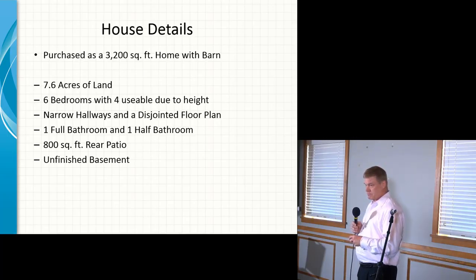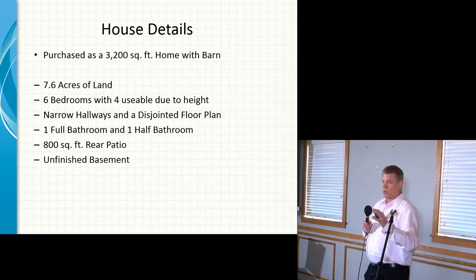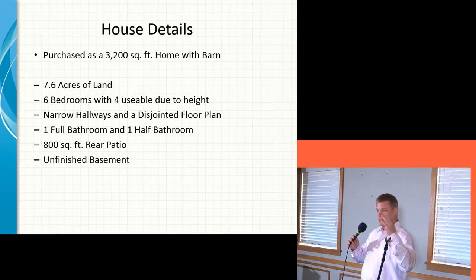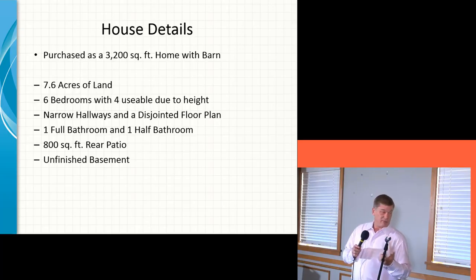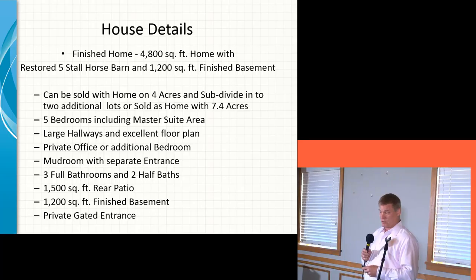So when we started with this project, it was a 3,200 square foot home, and it has a barn in the back, as you'll see. It has 7.6 acres. It was 6 bedrooms, but as you went upstairs, 2 of the bedrooms were absolutely unusable. The ceiling height was probably about 5.5 feet, maybe 6 feet, and you couldn't stand on the sides. So as bedrooms or bathrooms, they wouldn't work. They had very, very narrow hallways, and everything in the house was really disjointed. It only had 1 full bathroom and 1 half bathroom in the whole house, and the rear patio was about 800 square feet, and it had an unfinished basement.